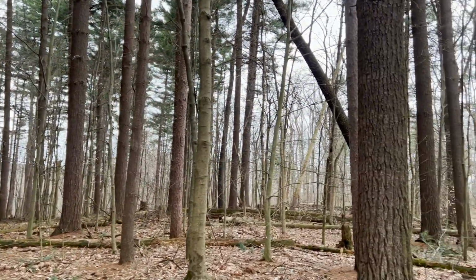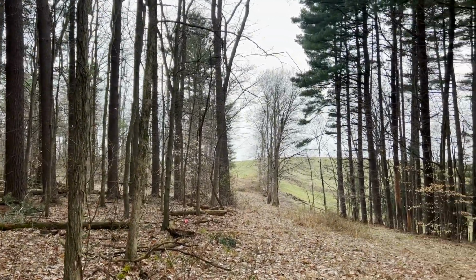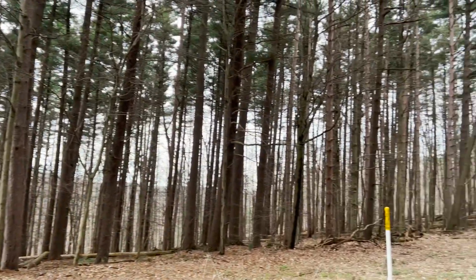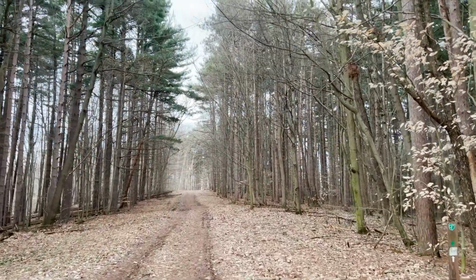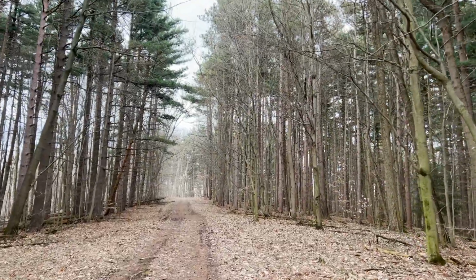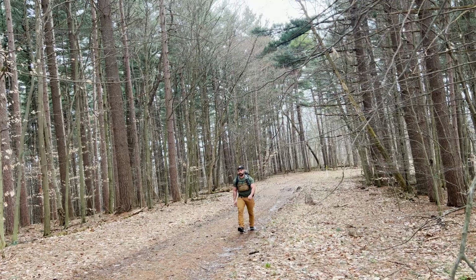It's one of my favorite spots on trail. Top of this hill. Nice little clearing right there. And then a pine forest going down this access road. A lot of memories on this trail. I just really like this part of the trail system. I didn't do this yesterday, so I'm coming back this way today.